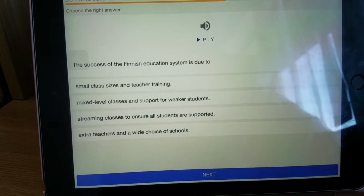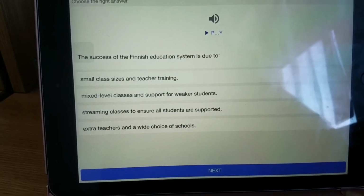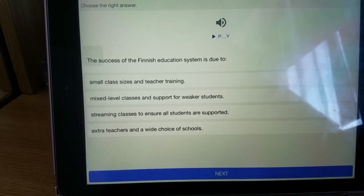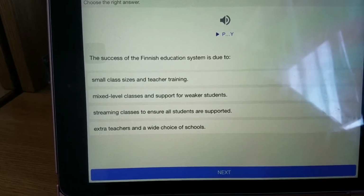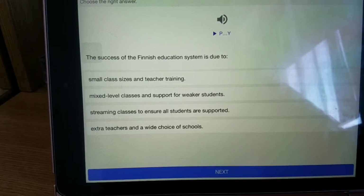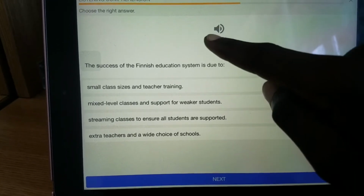So the success of the Finnish education system is due to A, small class sizes and teacher training, mixed level classes and support for weaker students, streaming classes to ensure students are supported, extra teachers, and a wide choice of school.